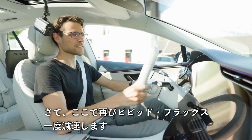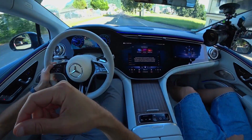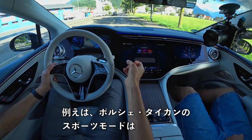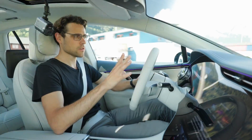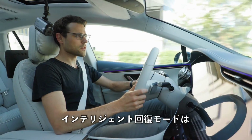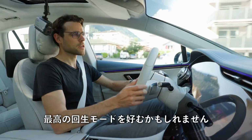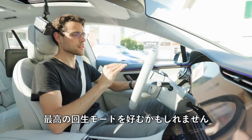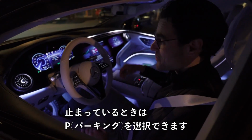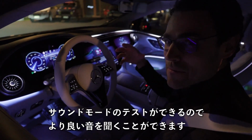So here again, vivid flux. Let's decelerate once more. You also hear an acoustic feedback when hitting the brakes, at least we hear it in the vehicle. Not sure how audible it is really on the microphone, but comparing, for example, to the Porsche Taycan, where in sport mode it's really kind of loud, this artificial sound here is actually not that loud. And the intelligent recuperation, that could actually be a very reasonable mode. Other than that, if you're rather an experienced EV driver, you might also fancy just the highest recuperation, and that's it. At least then you have these possibilities to just pick it. And if you're stationary, you can have it on P, parking, and then hit the throttle, and you can test the sound modes better, because then it's even better audible.